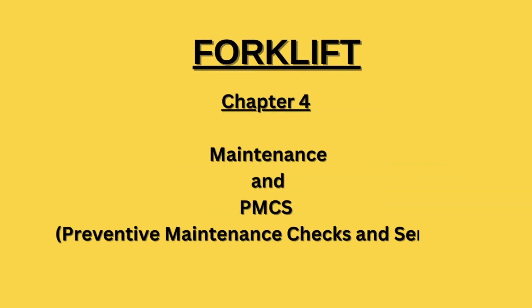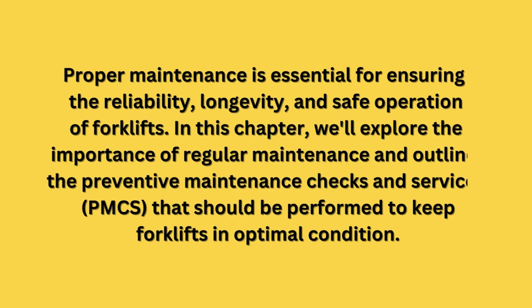Chapter 4. Maintenance and PMCS, Preventive Maintenance Checks and Services. Proper maintenance is essential for ensuring the reliability, longevity, and safe operation of forklifts. In this chapter, we'll explore the importance of regular maintenance and outline the preventive maintenance checks and services, PMCS, that should be performed to keep forklifts in optimal condition.